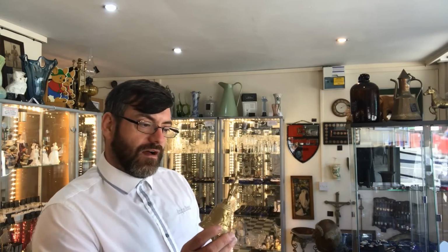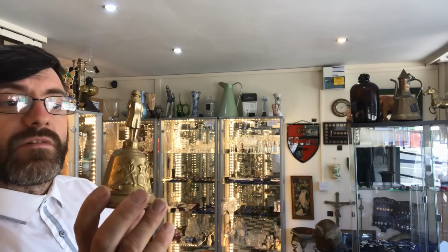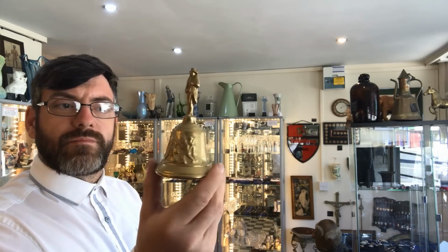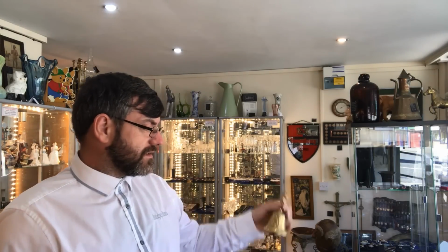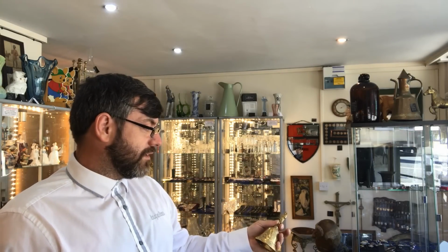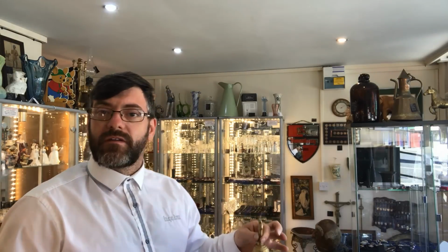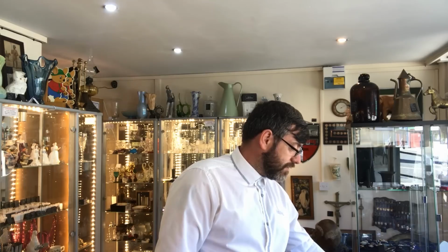I had a little bell, looks like Lord Nelson or somebody on the top, Admiral Nelson. Don't think it's Napoleon, could be Napoleon, but it's probably Lord Nelson. Little shop bell. Or servant bell. They don't pull a lot of money. They really don't. But it's solid brass. I thought it's a little novelty in the cabinet. Somebody may want it for the cafe or in one of the shops. They may go, oh, a little servant bell, if they're at the counter and someone wants serving at the till. So that's a nice little bell. Again, it was £1.